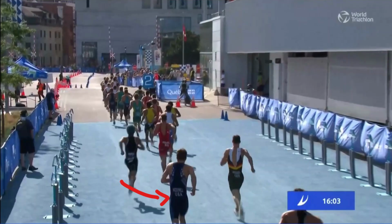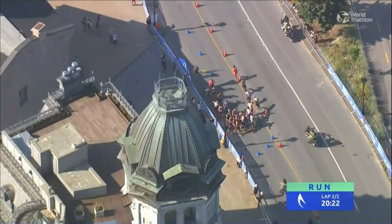Pretty much everyone comes off the bike together. McDowell has a poor T2 and really has to fight through the field. This overhead shot of this turnaround point shows just how bunched up everyone is. It's almost like a shot from a zombie movie with everyone climbing on top of each other to get by.